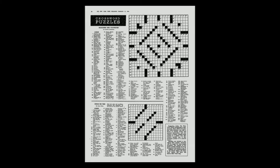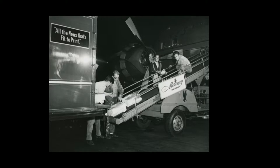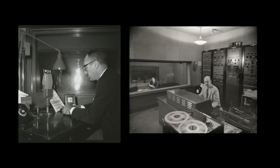Los Angeles, they sent an edition out to the West Coast, and they acquired a radio station, WQXR, for $1 million at the time, which was a steep price, and they proceeded to, like podcasts, broadcast the news from the radio station every day.